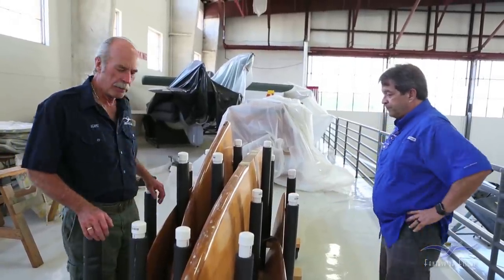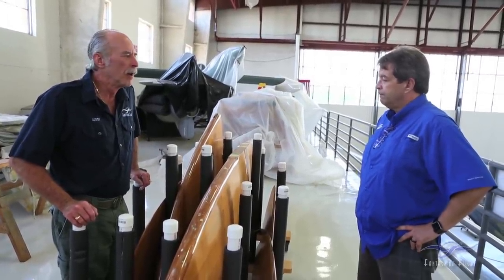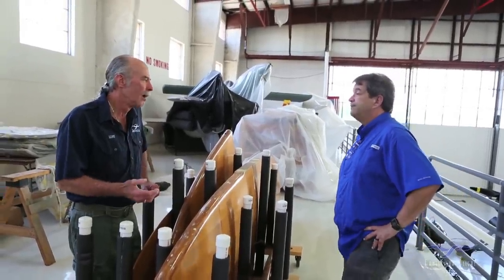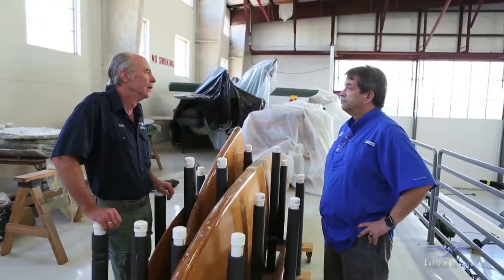So okay, we've got all the tail feathers. We've got the wing done. And at this point we're not really focusing on the engine or prop. We had the wrong engine on it, the wrong prop. We've got one somewhere. When we start getting reasonably close, I'll start thinking about pulling an engine out and having it done.